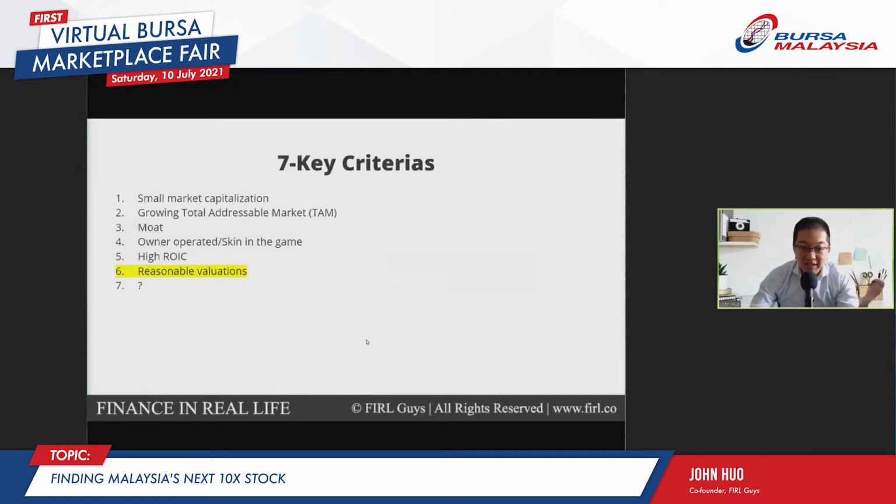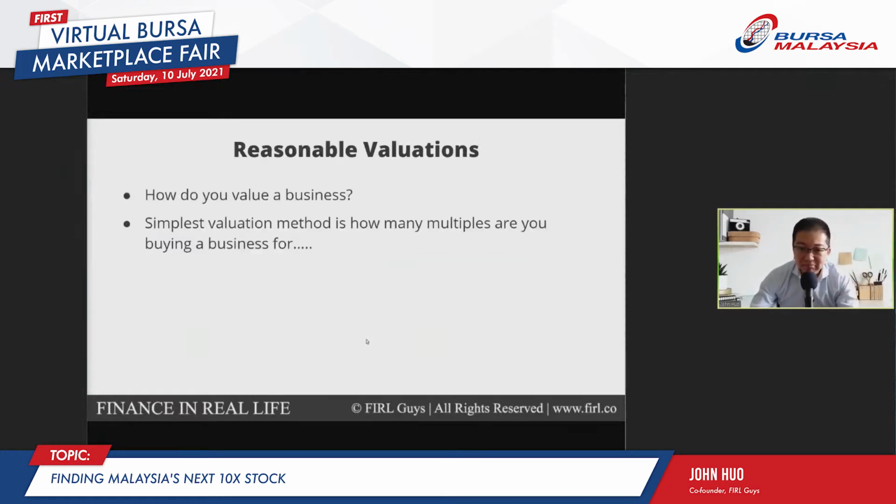Okay. Sixth criteria: they must be selling to you when you buy them at reasonable valuations. Now, how do you value a business? The simplest valuation method is how many multiples you are paying for a business's earnings.